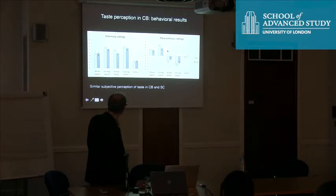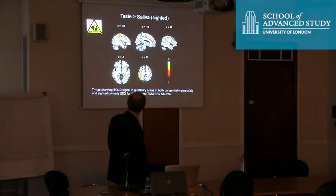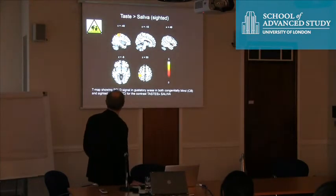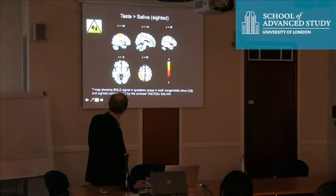Same for the blessedness rating, so again, there's no confound of differences in the subjective experience of the order of the taste sense. This is the area. This is again very preliminary. This is a whole brain analysis, not the regional analysis, just to show that we actually do activate. This is the areas where they activate in both groups.